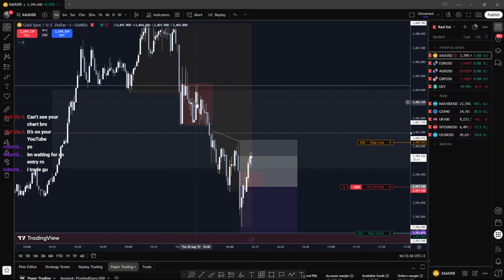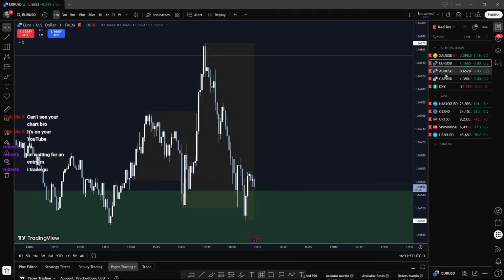A good trade, which is what we're waiting for, is us coming back, sweeping this, and coming to retest here, and then we look for the shorts. It makes a huge difference. You're gonna see it in your win rate, bruh. That's why I had an 80-90% win rate this last month, because I didn't force trades anymore. And it makes a huge difference, more than you actually realize.